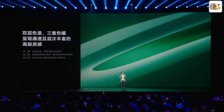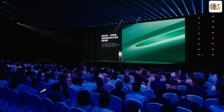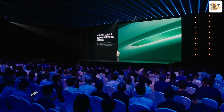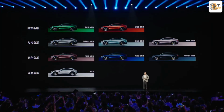Next is our most popular color, emerald green. In order to produce the texture of emerald green, we adopt the double-layer painting process used by luxury cars. We first spray a layer of yellow-green metallic paint and then a layer of transparent pearlescent paint, so it is definitely a beautiful color.